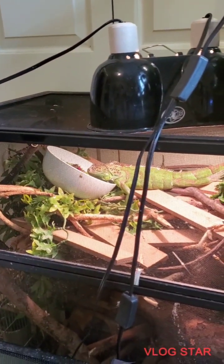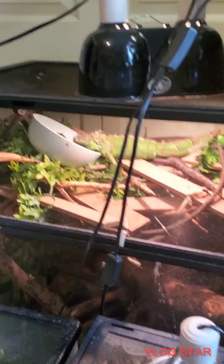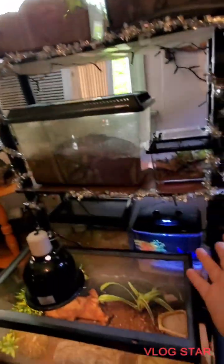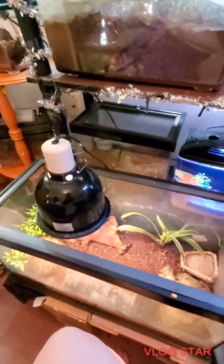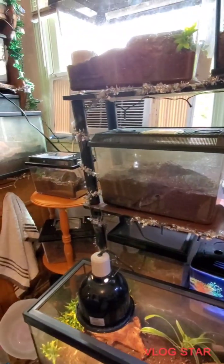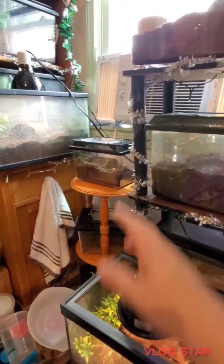Bessie! Oh, we are sneezing today. She's like, don't film me, I'm eating. Good afternoon, guys. So I just changed my rack around. I put all tarantulas on this rack, except for my beta, I can't move because the plug's right there. But yeah, I moved Precious off of here because next week is supposed to be warm. So I'm gonna have to put on the actual cold air.